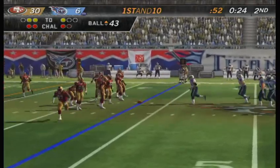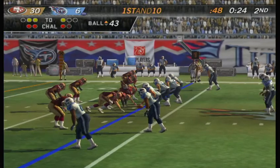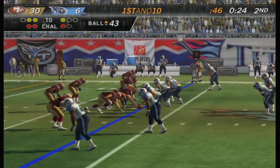We turning it up. Let's go, boys. Hey, stretch.